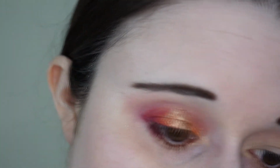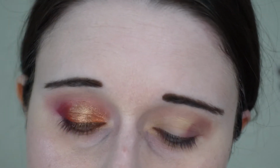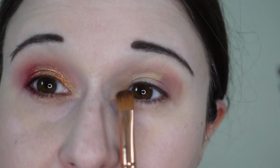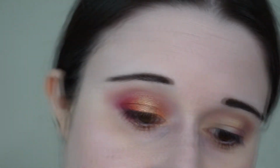Let's just go back in with that money shade. Just try and tone it down a little bit. Hopefully that makes it a bit more like the brown I was trying to achieve, because I wasn't trying to achieve that. But yeah, no, I think we can see a bit of the green and then the brown. So yeah, that's okay.